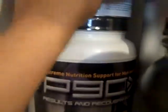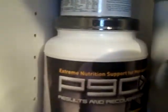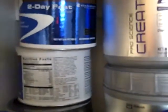In the back, you'll see my P90X recovery drink that I am not able to drink at this time, so I put it all the way to the back so that I wouldn't be tempted. And then up top is the Beachbody 2-day fast. Yeah, I haven't opened it, as you can see, I guess, that it's closed.